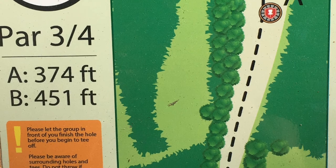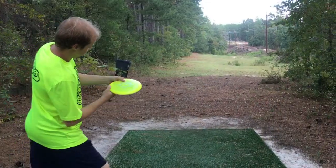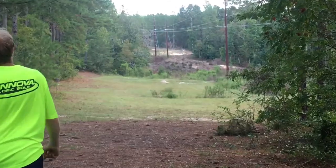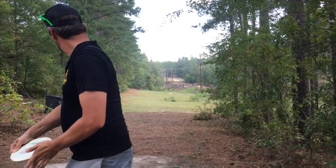This hole plays pretty wide open. The only mistake that's going to inhibit you from getting your easy birdie is if you push it to the left. That wall of trees there can make it difficult to get to the basket, but anything out there right to straight is going to give you a great line. Connor putting a pretty good move on that one, mashed it out there. Forehand turnover. That was a great shot.